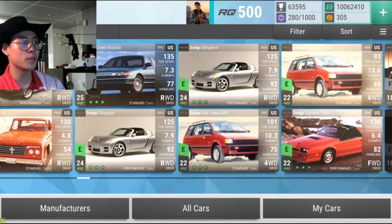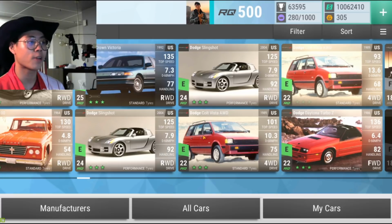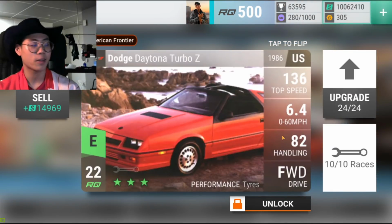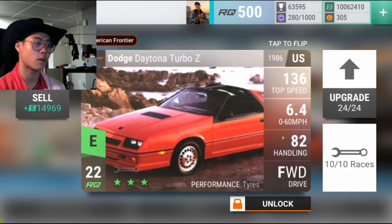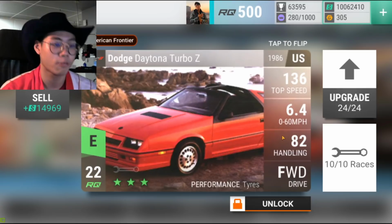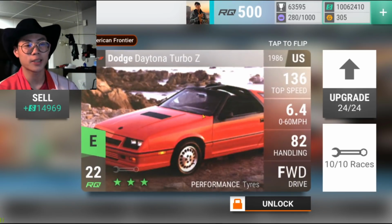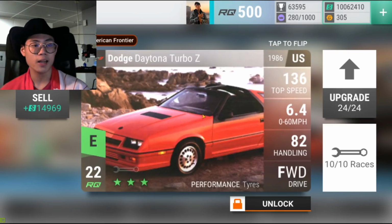Moving on to uncommons, I have sold some American Frontier uncommons, but for the most part, I have decided to keep most of them. We start off with the Dodge Daytona Turbo Z. Now I think that this is going to be a super underrated car. For RQ22, it has 6.4 0 to 60, 82 handling, and it's low, but that is really impressive. Definitely a car to keep. Great handling, low 0 to 60.